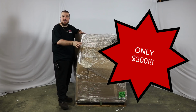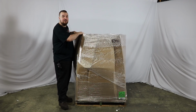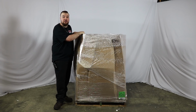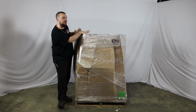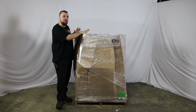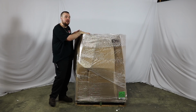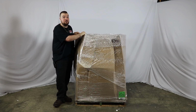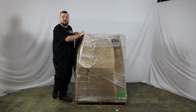We'll have a retail calculator going to give you an idea of what the current retail value is on this particular pallet. And we're gonna put it out there for sale. You can buy this pallet. So these pallets are ranging about $200 to $400, maybe $450 per pallet, depending on what's on there. This particular one looks like it just has a huge range of small appliance type products. I think this is gonna be a pretty good pallet.